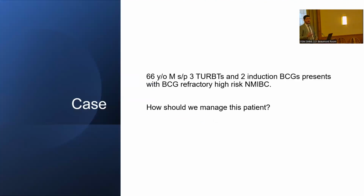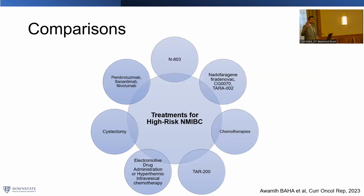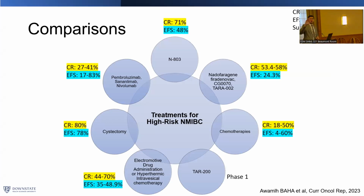That being said, we have this patient, a 66-year-old male status post 3 TURBTs and 2 induction BCGs, who's presenting with BCG refractory high-risk non-muscle invasive bladder cancer. The question remains, how should we manage this patient? I reviewed a bunch of treatment options that are available to us for management, and to make sense of it, we can look at some of the data ranges that are available, the complete response and event-free survival rates of these different therapies. But that's not the only thing that we have to consider when considering treatment.